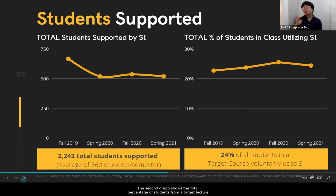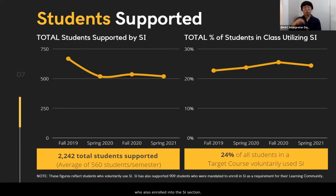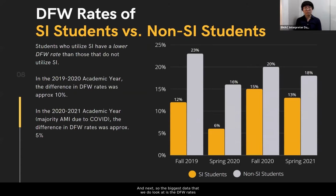The second graph shows the total percentage of students from a target lecture who also enrolled into the SI section. So over the 2 years, we had an average of about 24% of students who enrolled from the target lecture, but also into the SI. And next, the biggest data that we do look at is the DFW rates of SI students versus non-SI students. As you can see in this bar graph, students who utilize SI have a significantly lower DFW rate than those not enrolled in SI. So from the academic year 2019 to 2020, there is a difference of about 10%, and in 2020 to 2021, the difference is about 5%, where the modality is primarily online.